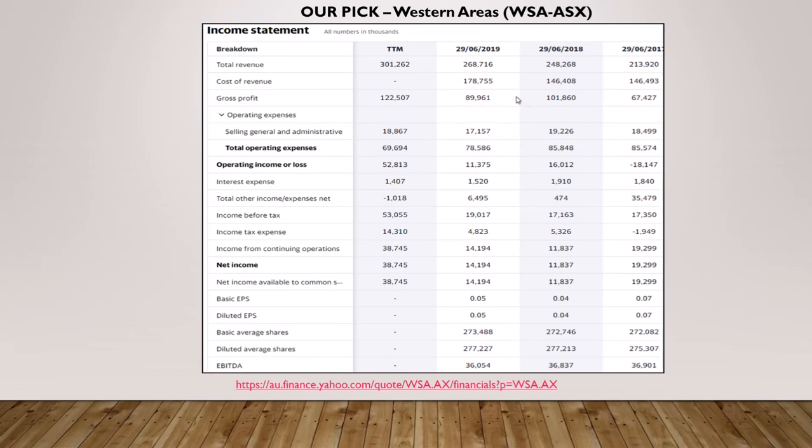However, the gross profit last year was below the year before, but the net income was greater. So they managed to actually reduce their expenses, especially as the interest rate has dropped. And of course, corporate tax has also dropped. But here we got greater, but then of course you've got more revenue.